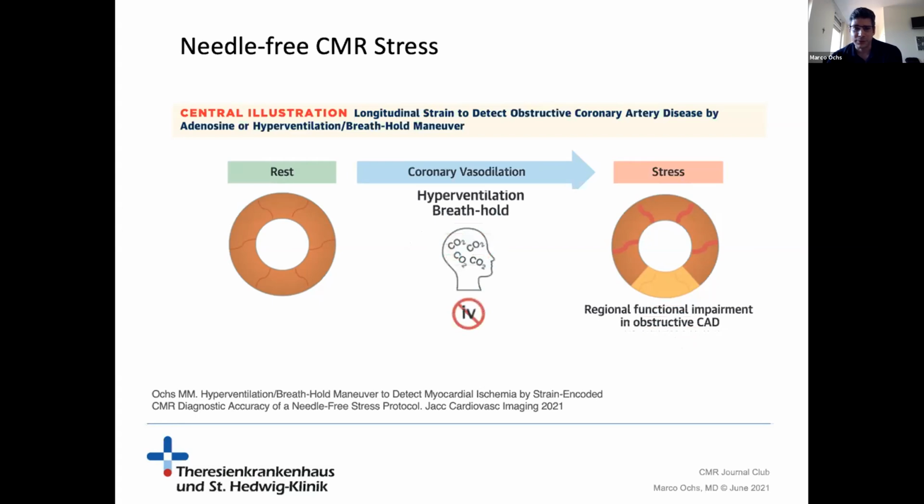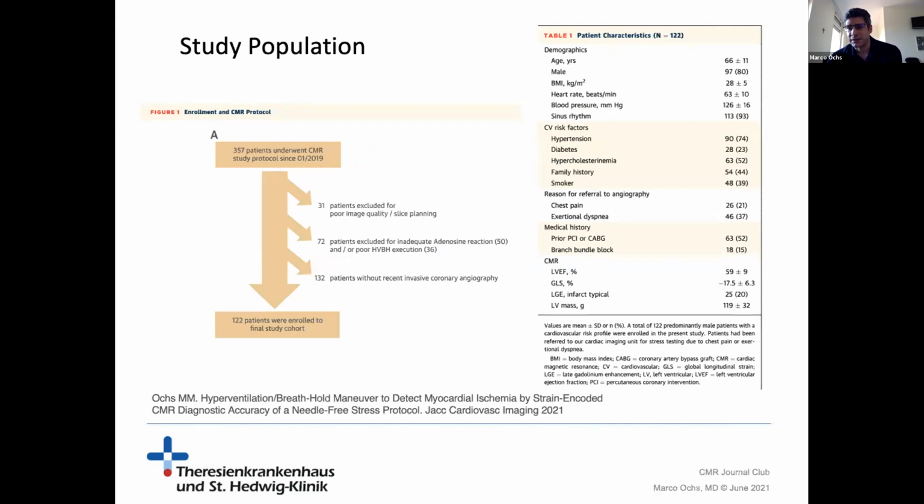And this was our approach, and we set up a prospective study, which we recently had published in JACC Cardiovascular Imaging. And we have finally enrolled patients, all comers, a total of 122 patients that were referred to our center for stress testing. And we added to our standard CMR adenosine protocol an extra block with hyperventilation breath hold maneuver and an F-SENC detection. And the patients we have included here are the typical CAD patients, predominantly male, 66 years old, and with a predominantly normal left ventricular function.